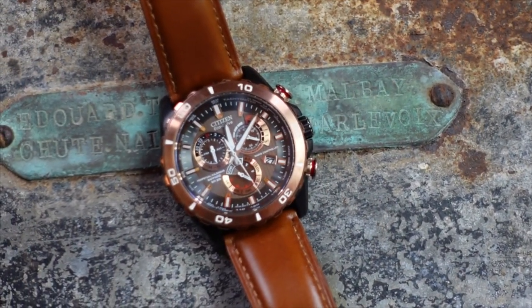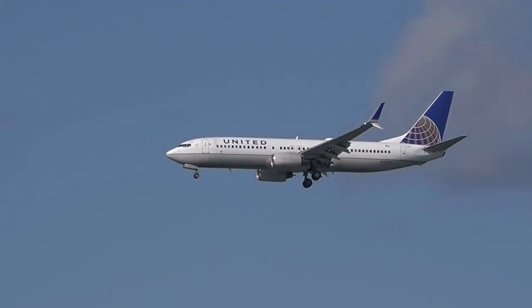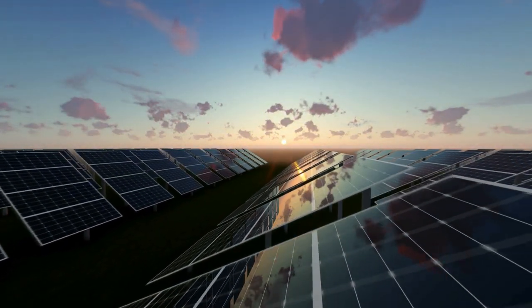My watch. This is a Citizen Eco Drive and I love this one because I can change the hour easily depending on the city I'm in. I can turn the dial, switch it to a different city, different time zone, and the watch automatically adjusts. It's also solar, so I don't have to worry about ever replacing the batteries in this.